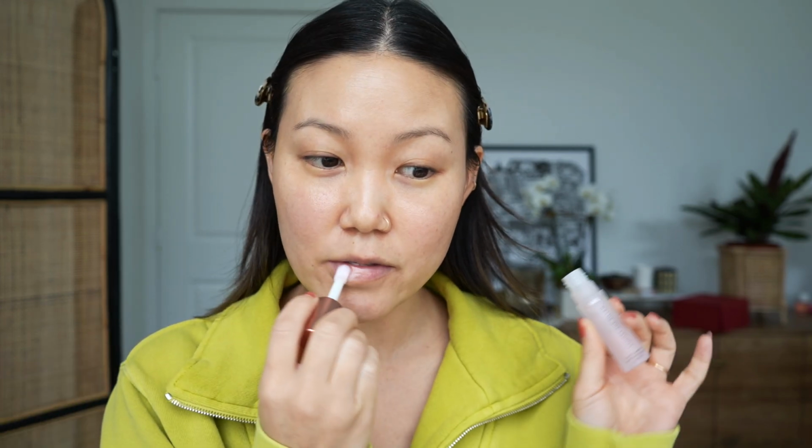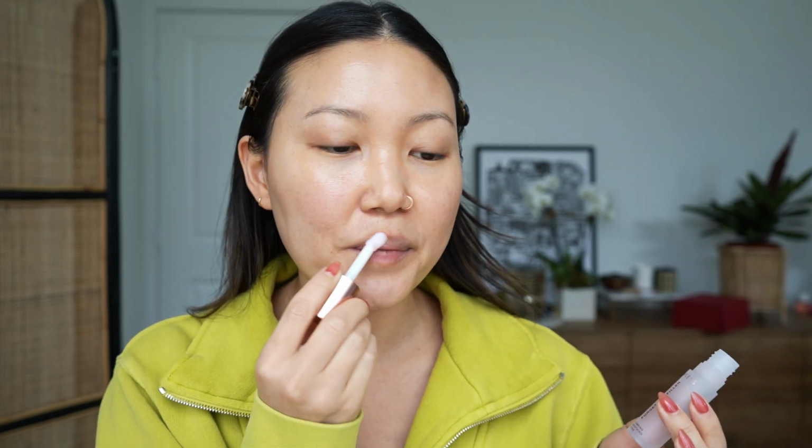So we'll get to that, but I thought I would get ready with you and show you the products in action. I'm just using the Lawless Forget the Filler Lip Plumping Line Smoothing Gloss. This has really grown on me. It's not new, but I just picked it up again recently and I really like it.